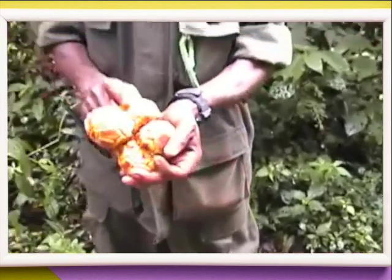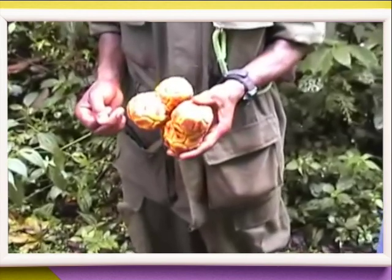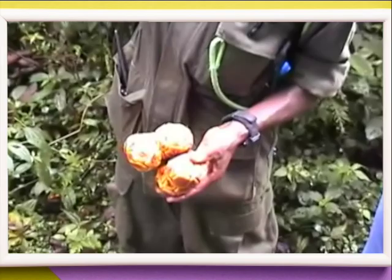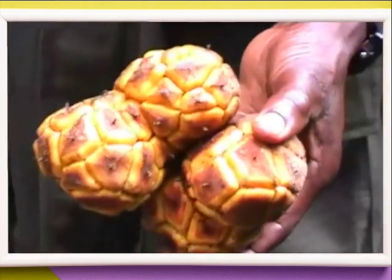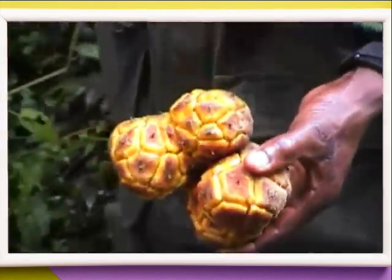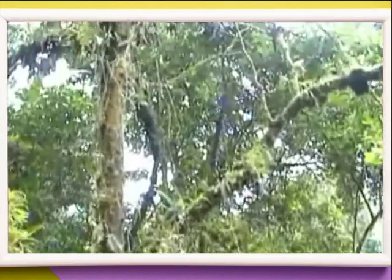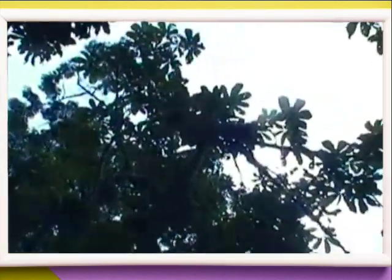But this one is ripe. This is the one I was mentioning, the miliafas. It comes from this tree. If you look at the top layer, there are some also that are ripe. You see this branch? The top one, then on the left, as you go this end.